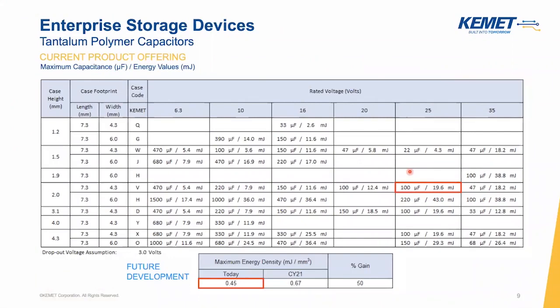So I said that the energy required is around 140 to 500 millijoules. And if you look at this table, which I know is something of an eye chart, I'll just call your attention to the one circled in red. You can see that the energy densities per capacitor are on the order of 20 to 40 millijoules. So to make 500 millijoules, then of course you need multiple capacitors, and that's the solution we use today, multiple capacitors, generally in the 6 volt to 35 volt range.